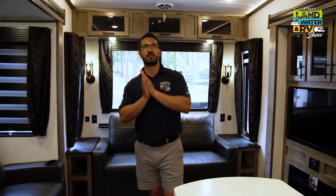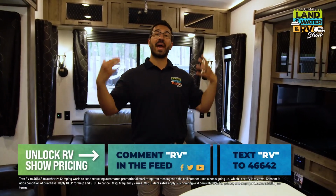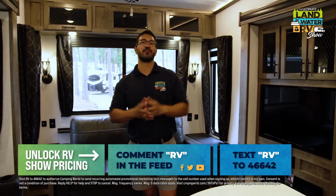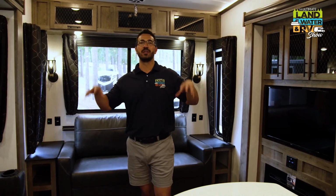And the last one I have to show you today, folks, is the Sabre 36 BHQ. Now, this is honestly one of my personal favorite newer style floor plans, what they call a mid-bunk. The reason I love it is because traditionally, as we saw in the beginning, the bunk house or the bunk room is in the back of the RV. And usually that back of the RV is reserved for like the best part of the RV in most cases. But with a mid-bunk, they shift the bunks to the middle, and you still get this awesome rear living room back here.